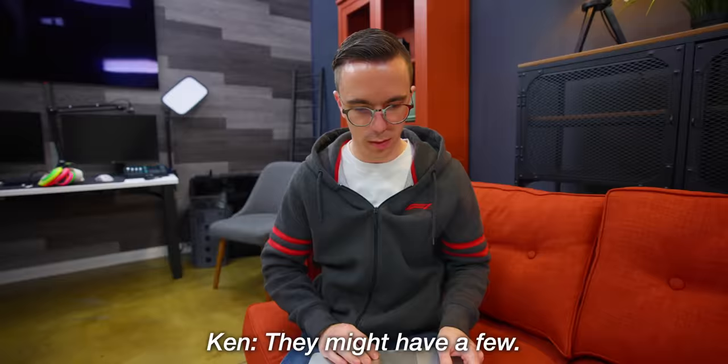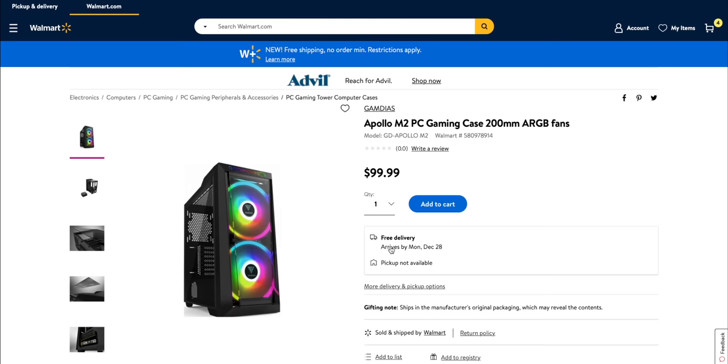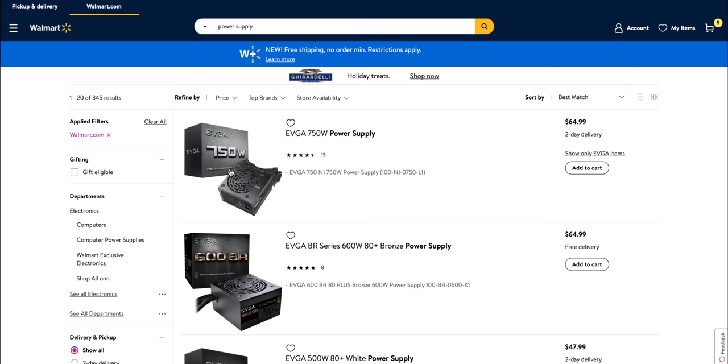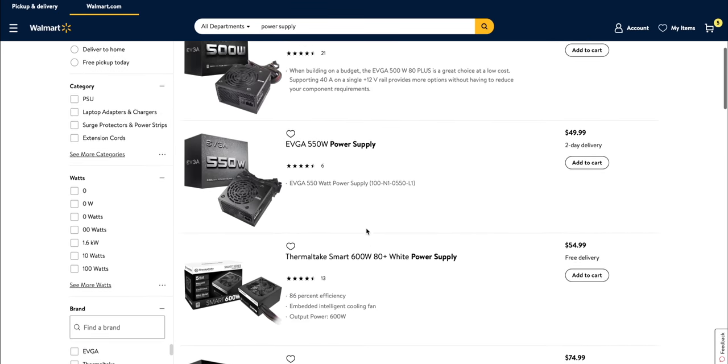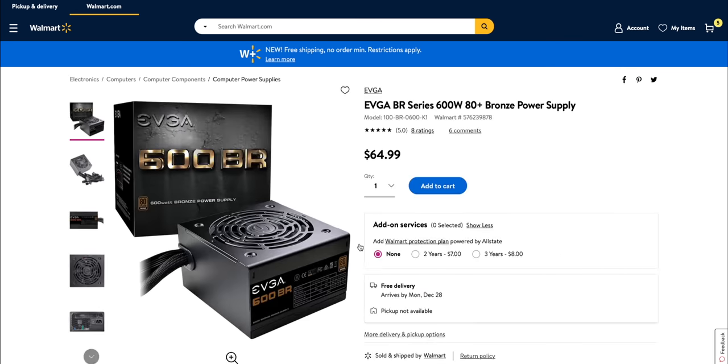Okay. Oh, wait, what about case? Do you think they're gonna have a PC case? They might have like a few. Ooh, not a lot. No, they have some options. I kind of want to do this one. Okay, let's find a power supply. $65 for a 750 watt EVGA power supply. They have a 600, 500. It's all EVGA. And we can just get the bronze, $65. I mean, this pricing seems fine.